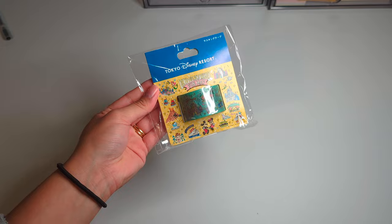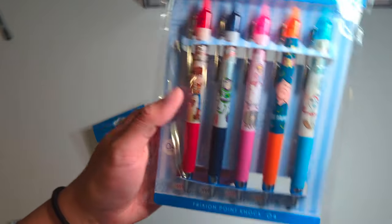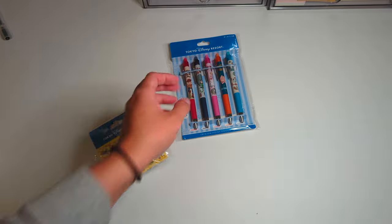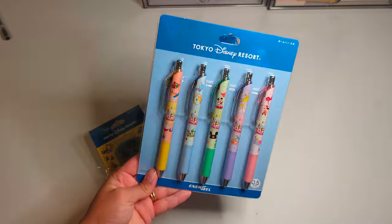I didn't know that the Disneyland does stationery, so this is a very cute washi tape. They do pens as well, so I got the friction point pens. They're just so cute. And they also do inner gel pens, which I thought were amazing.